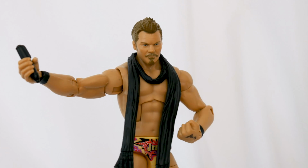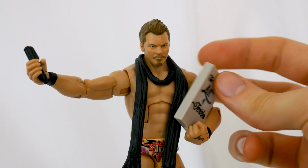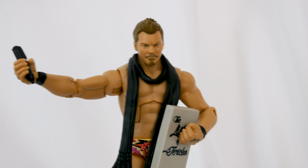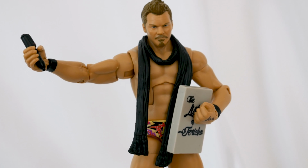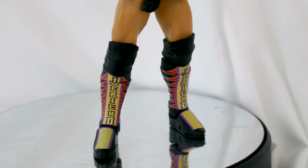So yeah, there are many flaws in this figure. I know a lot of times the GameStop exclusives go on deep clearance, so I might wait for that with Chris Jericho, because there are some huge flaws in my opinion that keep this figure from being great. Also, wouldn't you guys have liked vested Jericho as the exclusive, and then we got the wrestling attire in the regular line of Elites, instead of two Jerichos that look very similar, just a different head or attire? That's my opinion. That is 100% my opinion.